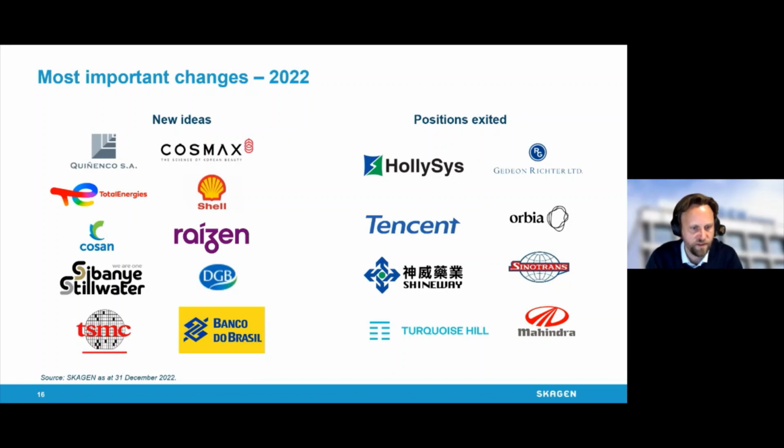In terms of what went out of the portfolio, the most recent ones were Turquoise Hill, which I mentioned has now been acquired by Rio Tinto. So we sold that out at a significant premium to the price that we had paid, and also where it had been trading prior to the approach. While Mahindra is an Indian company that we had owned for a number of years on and off, and as the shares reached our target price, we sold out of the position in order to fund our other new positions.